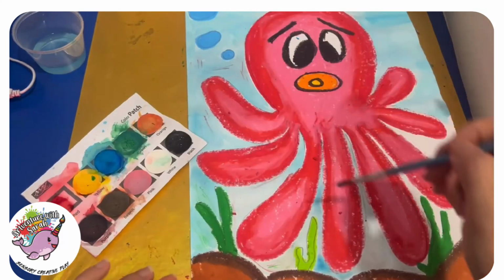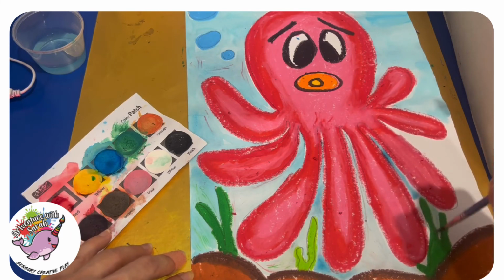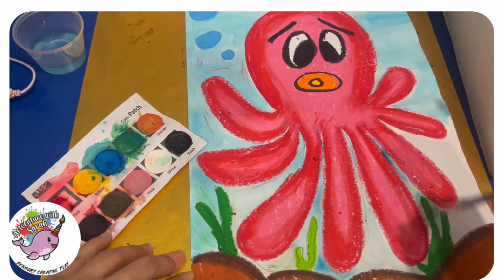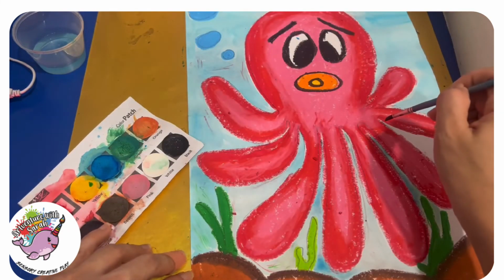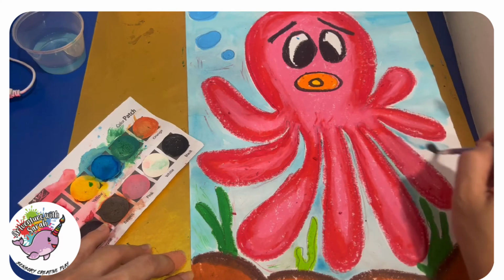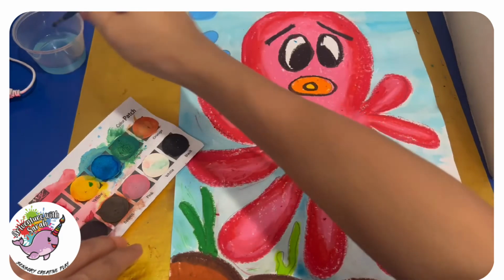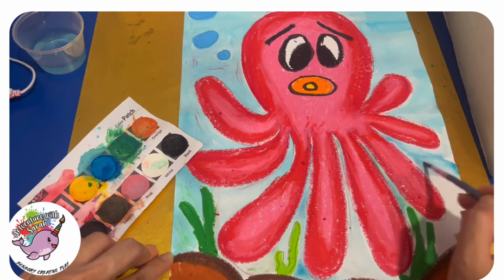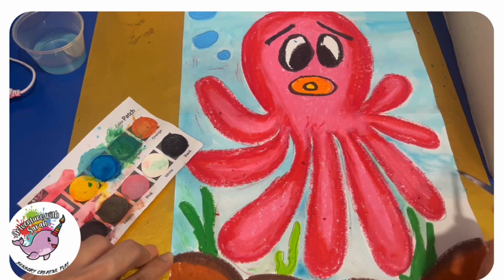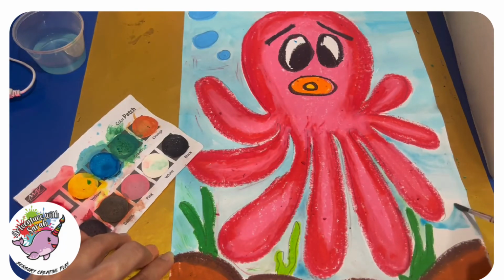Oops. Actually, hit the phone. The tripod. This part here. Slowly, if you need a break, you can take a break as well. No hurry in doing your arts and craft, okay? When it comes to art and craft, there's no hurry. Alright, so I'm going to push, push, push, push, push the paint towards the side. Done.